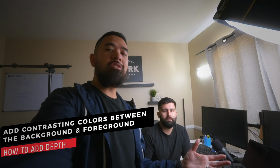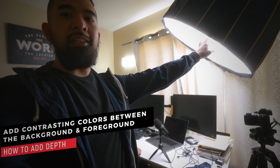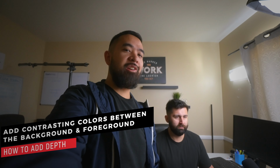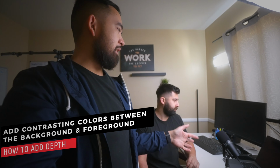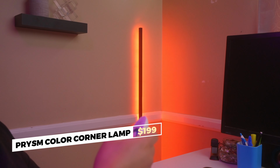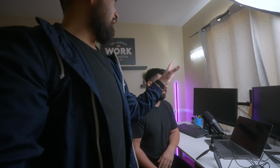So another way that you can create depth is by color contrast, right? Since our key light is a daylight balance light, we can try and add other lights at different color temperatures. Noah has a cool accent light, and what it does is add a little more interest in the background, right? So now it's not just this light. Now we're separating him from the background even more.